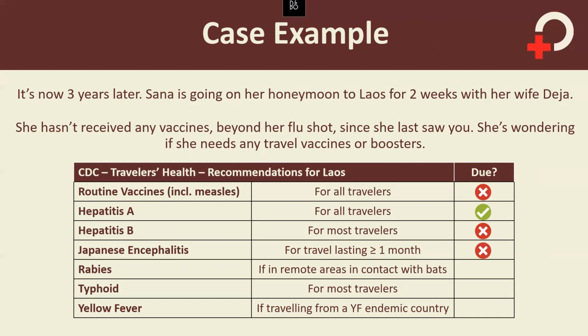We know, again, she's not going to an area that will be in contact with bats, so things like caving or spelunking, and so she isn't requiring a rabies vaccine at this time. For typhoid, we did provide her with VIVAXIM 3 years ago, but we know that the injectable typhoid vaccine requires another dose every 3 years, and so she's eligible and should be immunized again for another 3 years of protection. And lastly, she's coming from Canada and thus doesn't need a yellow fever vaccine.